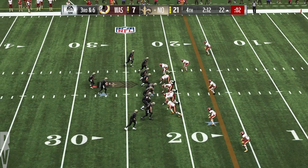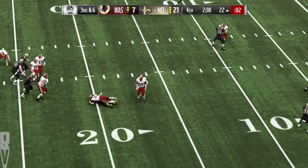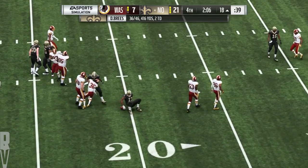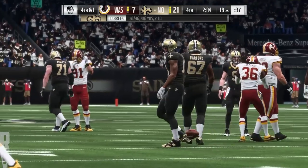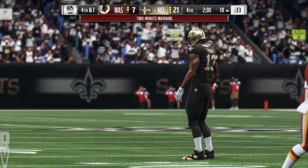Ready. Ready. Cut. Shotgun now for Breeze. Oh, there's that man again. It's complete. And they'll bring him down at the 18-yard line. Just a five-yard pickup, and it leads to fourth down.